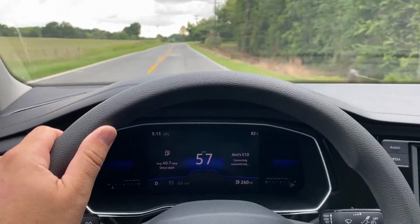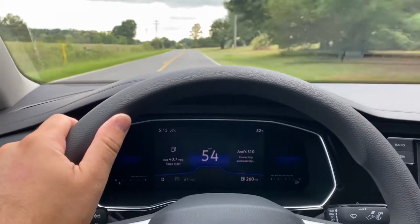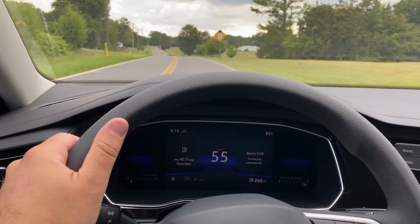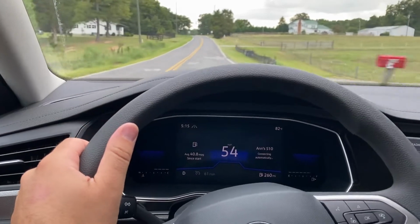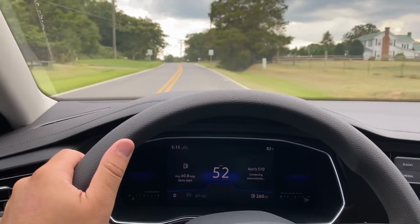So just a casual 0 to 60 there, but plenty of get up and go for a base model. Nothing to complain there. A huge step up from the Corolla she's coming from, and you know, basically that's what this car would be cross-shopped with, would be a Corolla or a Civic or even an Accord or a Camry.